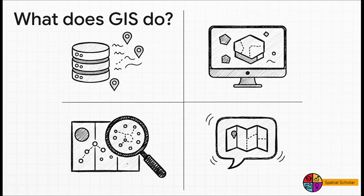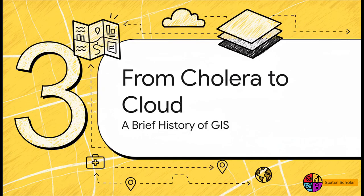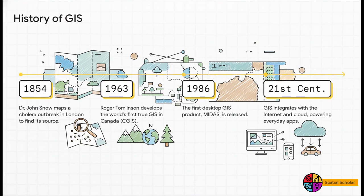Now, this all feels incredibly modern, doesn't it? But you might be surprised to learn that the basic idea has been around for a long, long time. Let's take a quick look at how we got from a 19th century health crisis to the cloud tech we all use today. The whole concept really started way back in 1854. A doctor named John Snow mapped out cholera cases in London to find a contaminated water pump. He literally used geography to solve a deadly mystery.